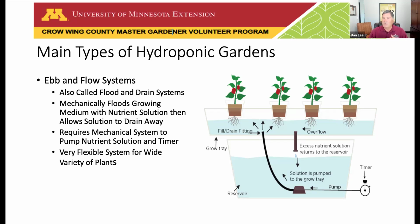Downside is you need a mechanical pump to move the materials up. And you also need a timer to time the ebb and flow of the system. One of the things that you have to think about is how often are you going to flood the plants above? It can be anywhere from several times an hour to several times a day instead of every hour. It depends a little bit on the type of plant that you're growing and how much they will tolerate a wetter environment.